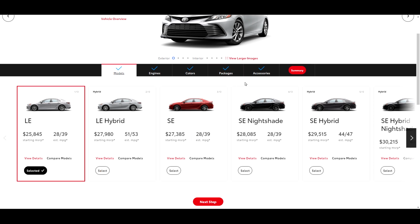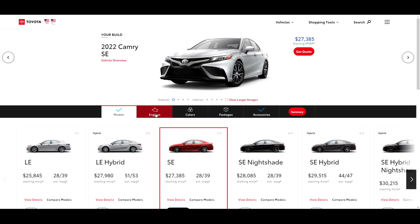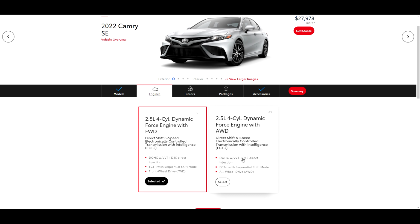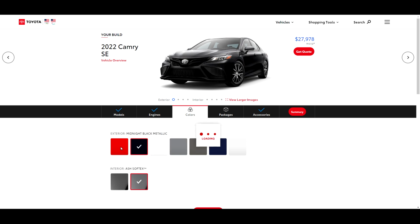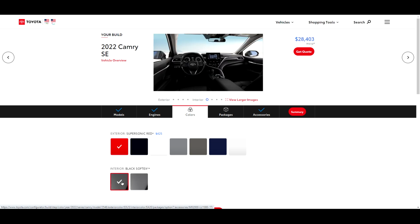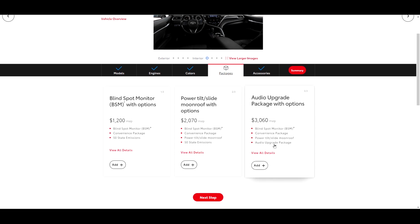So check it out. Then we jump on up to the SE, and let's see what we got going on with this car. The engine options remain the same. You can stay with the front-wheel drive on this one. We have Ice Edge, we have Blueprint, we have the Predawn Gray Metallic, we have Celestial Silver, white, black, and the Supersonic Red. We also have the black Softex interior and the ash Softex interior. So I believe that's like a mesh is what's going on there.